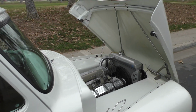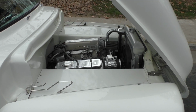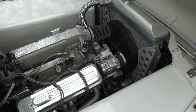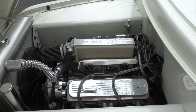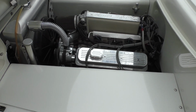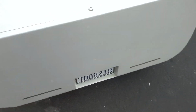We'll actually fire it up here for you. Foolproof, these Ramjet 350 V8s. OBD hookups, that kind of thing. Get to the back and let you hear it run. The exhaust exits just behind the rear axle. We'll have it up on the lift here and cover that for you.